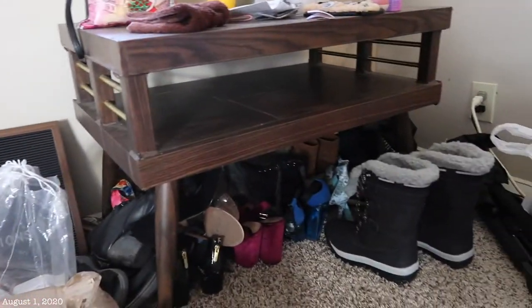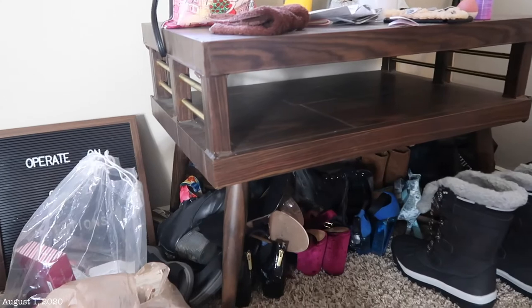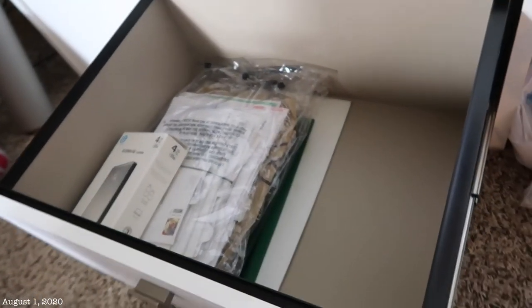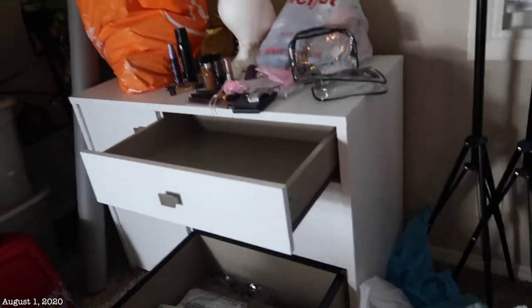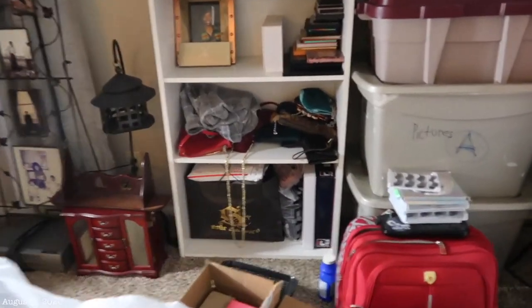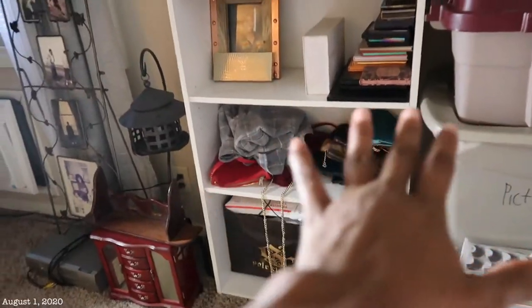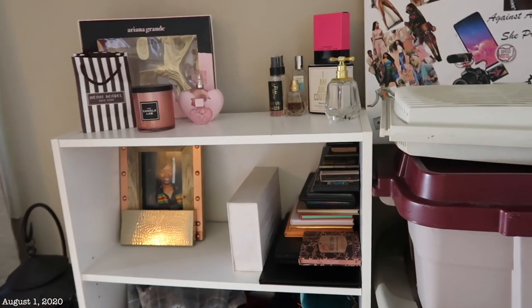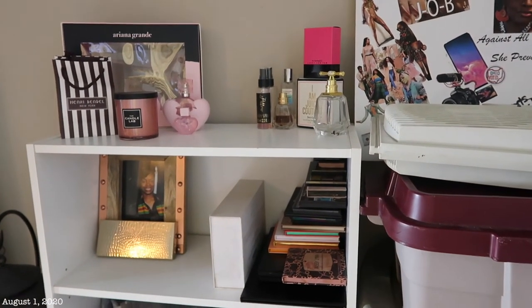Then I have put some of the stuff that was in here, so all of that is clear now. And I've put most of that in here. So got all that there. And I've put some stuff on here. The purses most likely are not about to stay like that. And I am trying to figure out what I'm about to do with the palettes.